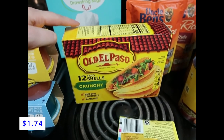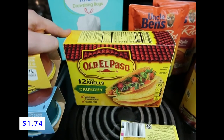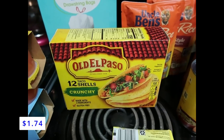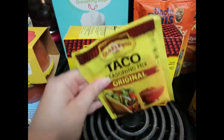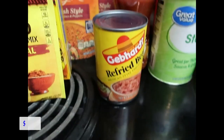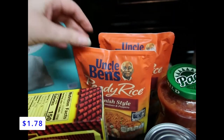They used to come with little packets where it came with everything. It was soft and hard, and I think even the sauce and stuff. They don't make that anymore, so I just got those. And then I got the seasoning. Then I got some refried beans to eat with it and some Spanish style rice.